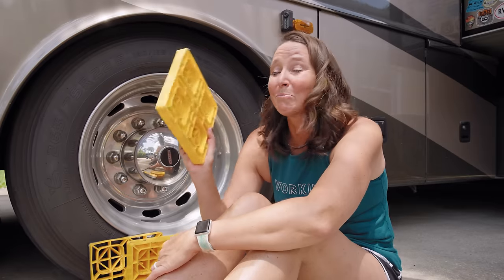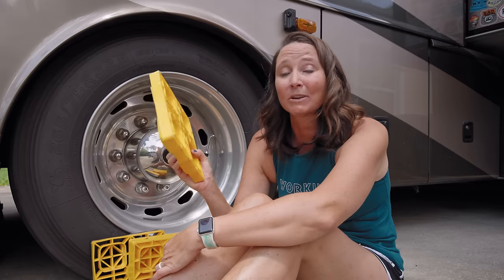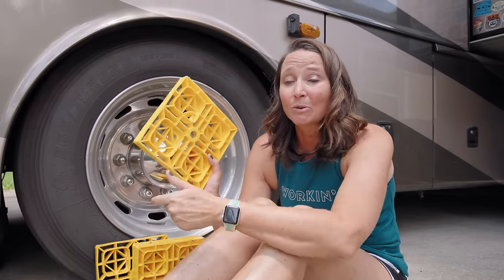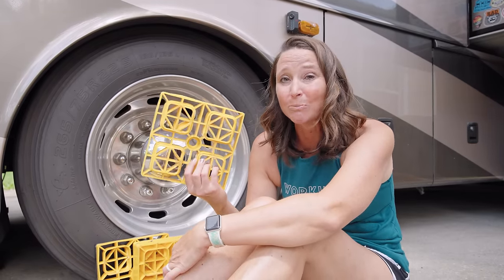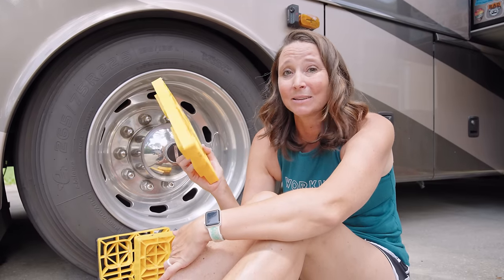Number four are these plastic style leveling blocks. Now for us, we actually have thrown away several of these. We still keep these around really more as like an absolute emergency situation, but these are already mangled. We threw away the ones that were even more mangled because for us, especially in a heavier Class A diesel pusher, it's just too heavy to support the weight for these types of plastic leveling blocks.